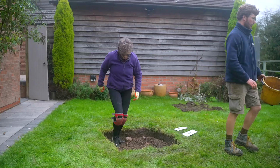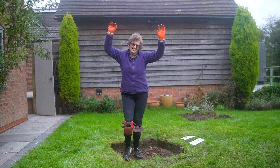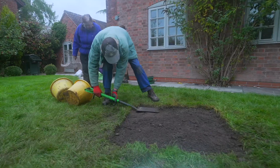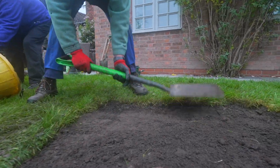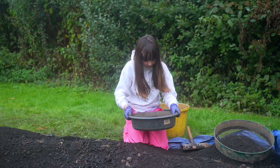This is Sunday morning, and we're actually not going to be finished. We're not going home and having an easy day of it. We're going up to the village hall, and we're going to be assigned a new test pit somewhere. We don't know where, so we'll be busy again in a bit.